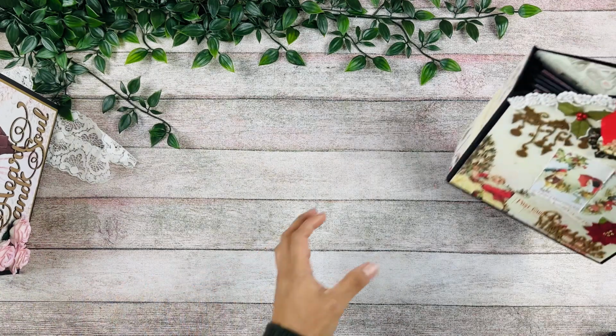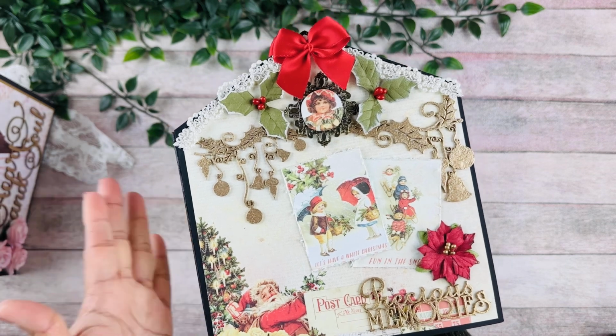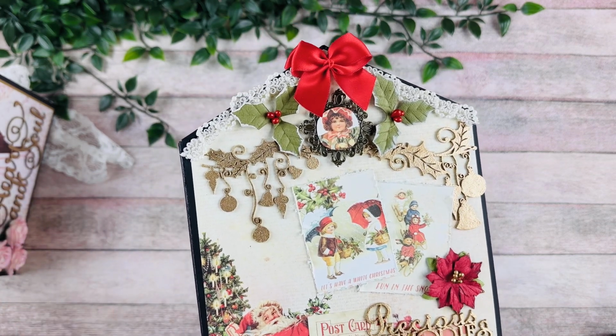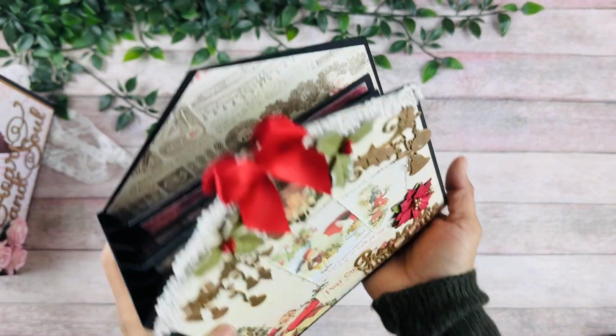Then the next one is the Christmas house. So this is another box project which I absolutely love, and this is just so hard to put up for sale, but again, I'm just running out of space here.